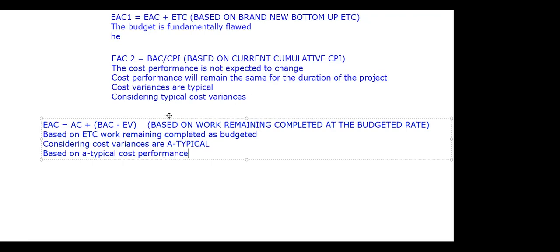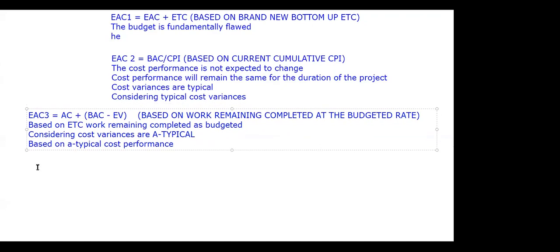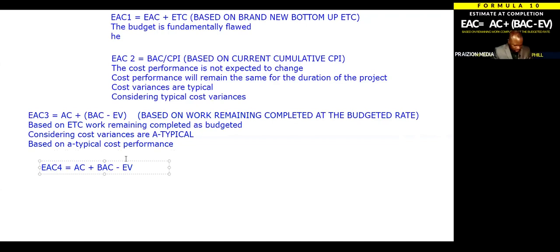Okay, so that is EAC 3, not in the order that PMI has it in the PMBOK Guide. And then last but not least is EAC 4, which is the long one, the big old one, the one that everyone runs away from. Because they think it's hard, but it's not hard.